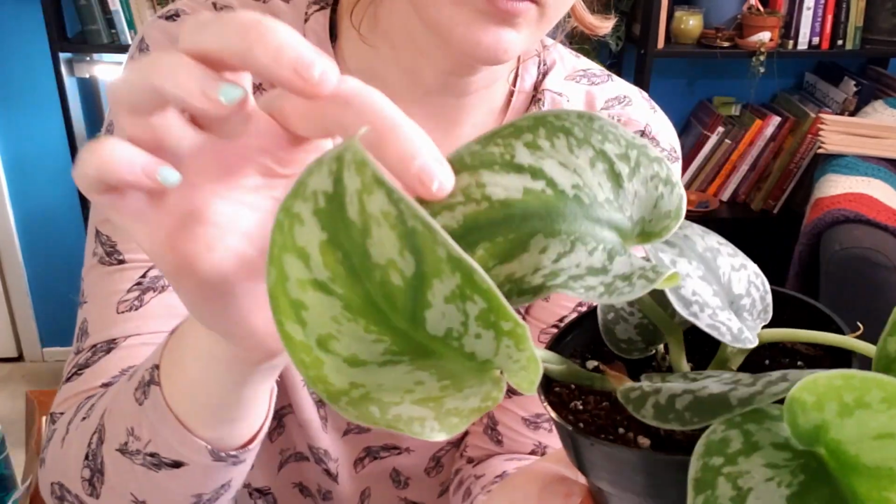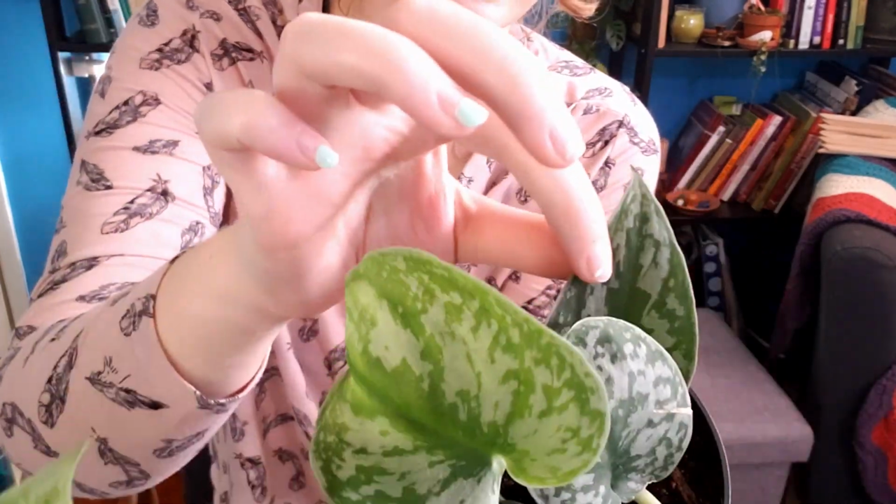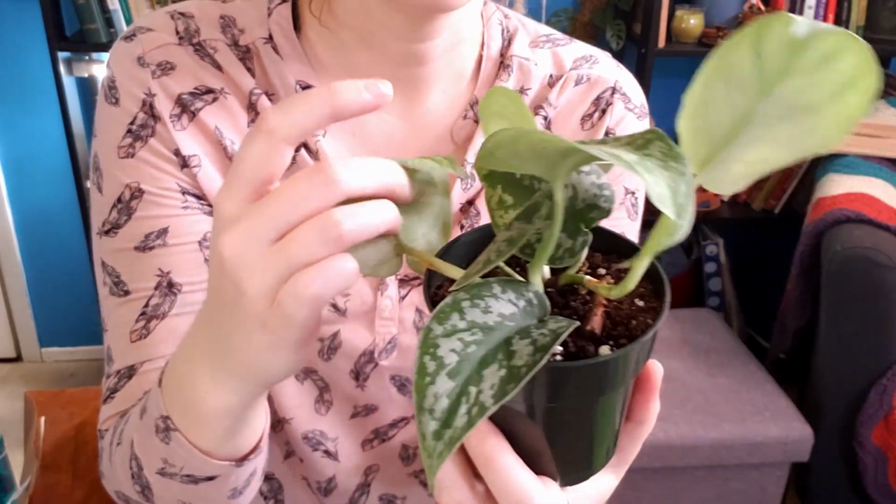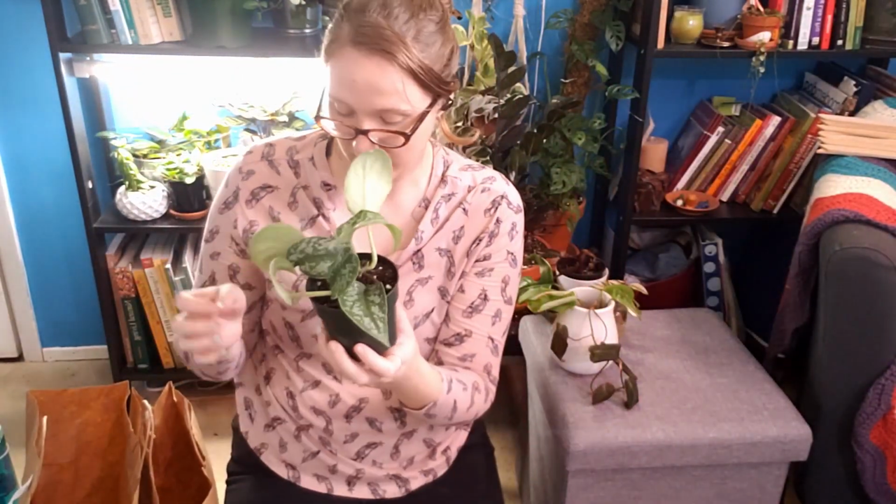It's got tons of new growth coming in too. They're beautiful, beautiful Scindapsis. Huge leaves, very healthy plants.